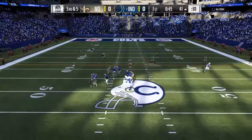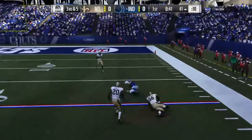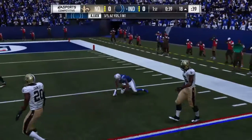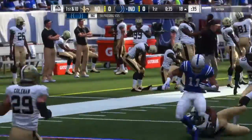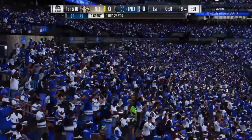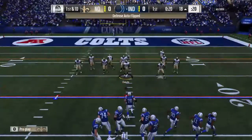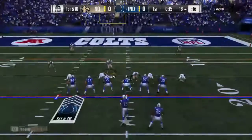Out of the gun, Luck. Flushed out right. It's complete to Graham, and he gets this one all the way down inside the 20-yard line. They're able to convert on 3rd with a solid gain of 23. The Colts with a first red zone opportunity in the ball game. They have a 1st and 10 at the 18.